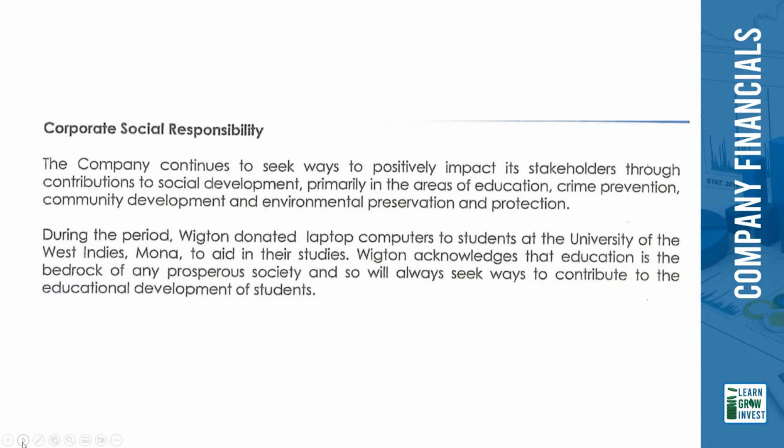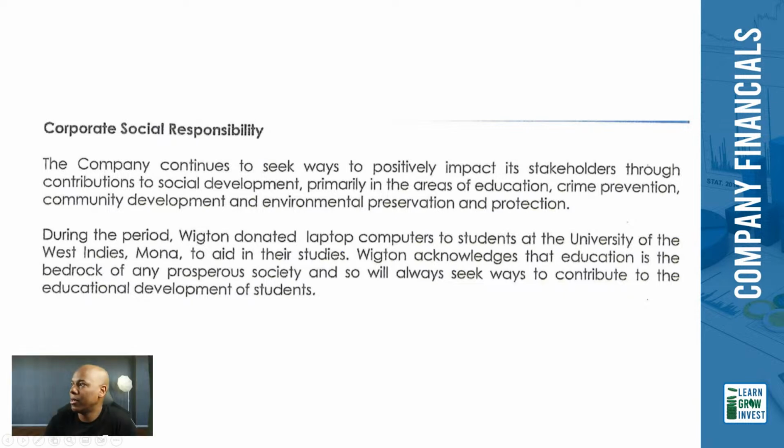Next it spoke about their corporate social responsibility, and we actually always like to see when companies focus on this, right? It's going to be important to understand what they're doing in terms of their willingness and commitment to invest in these areas. So let's just have a quick look at this. It says the company continues to seek ways to positively impact its stakeholders through contributions to social development, primarily in areas of education, crime prevention, community development, and environmental preservation and protection.